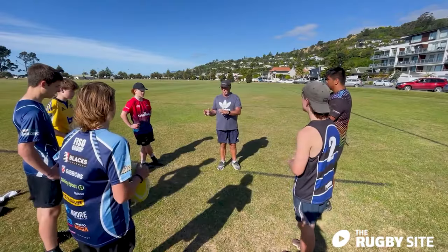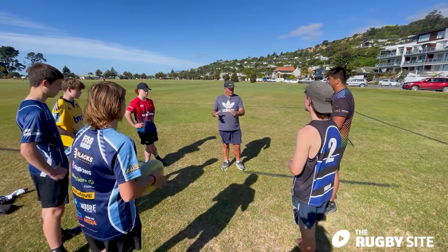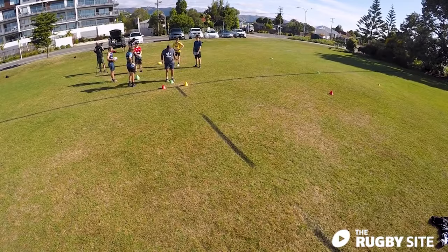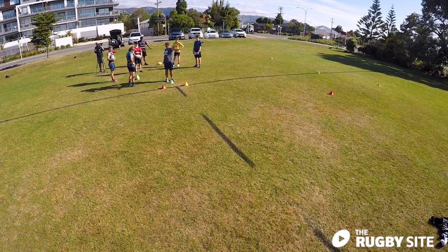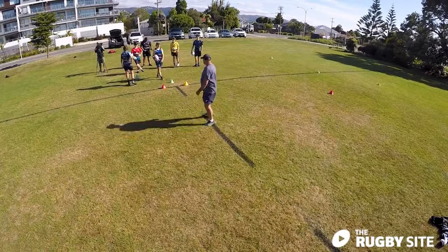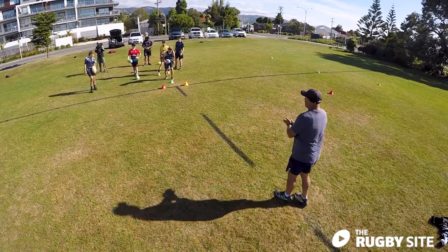We're all going to do this, so forgive me, backs, you'll find this fairly easy. But I want you to really give it a bit of thought, and we'll put a little bit of pressure on you. All I want you to do is start by the green cone here and run towards me. I'll just say red or yellow. That's where we're starting, so I can get an idea of how you guys travel. Okay, we'll go yellow, wait, go.